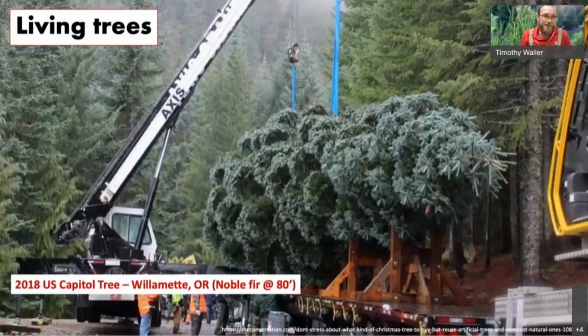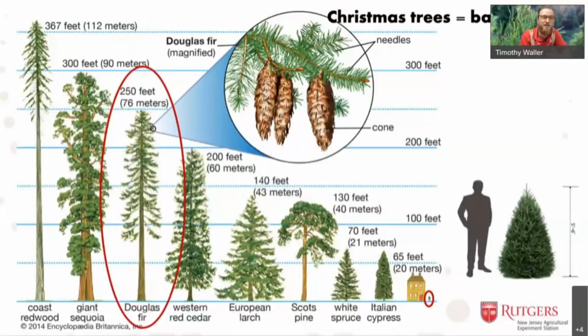So living trees, or trees that are going to be planted. This slide's a little bit misleading. Here we have a noble fir. Noble fir is one of the firs that Bill Erickson showed in his slideshow. And what I'm hoping to drive home here is that the Christmas trees we see when we go out to these plantations are, like Bill Erickson said, a baby forest. It's a tiny forest of conifers.